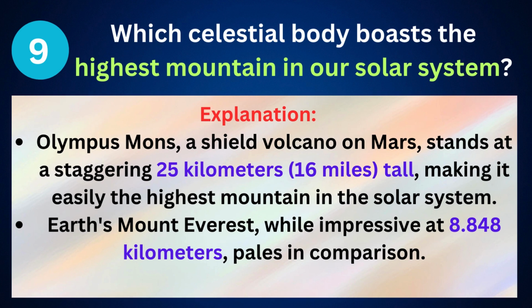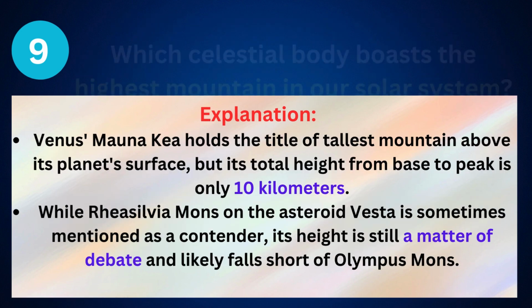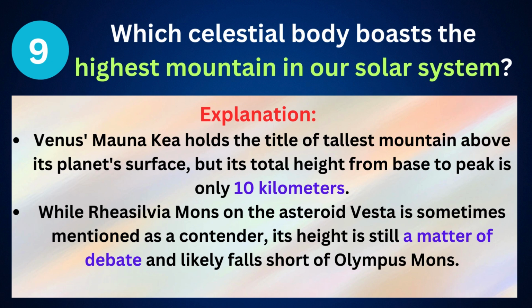Olympus Mons, a shield volcano on Mars, stands at a staggering 25 kilometers, 16 miles tall, making it easily the highest mountain in the solar system. Earth's Mount Everest, while impressive at 8.848 kilometers, pales in comparison. Mauna Kea holds the title of tallest mountain above its planet's surface, but its total height from base to peak is only 10 kilometers, while Rhea Silvia Mons on the asteroid Vesta is sometimes mentioned as a contender. Its height is still a matter of debate and likely falls short of Olympus Mons.